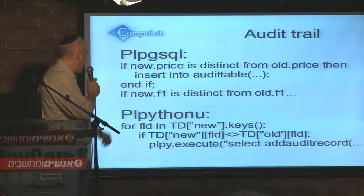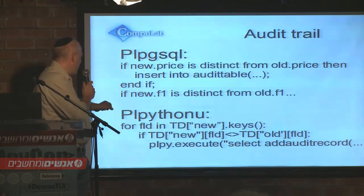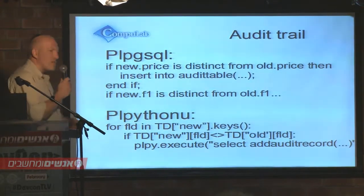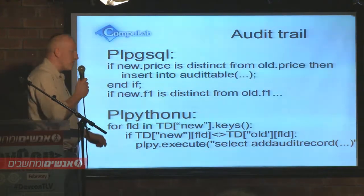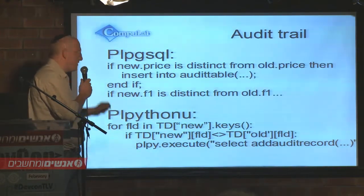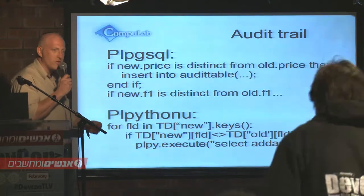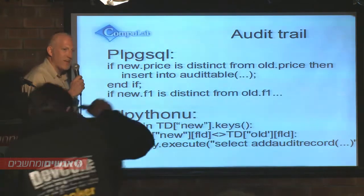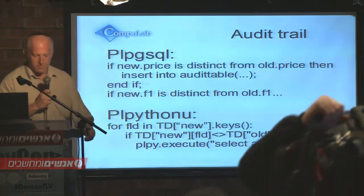As you can see, in PL Python, to do that same thing, you would basically use a for loop going through the keys of the dictionary, which have the variable names. Therefore, you can write one function for the entire database, and then every time you get a new field, all you have to do is say, I want the trigger on this table to access that function, and it automatically works. You don't have to do any other coding.